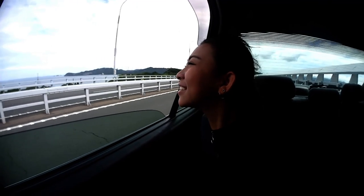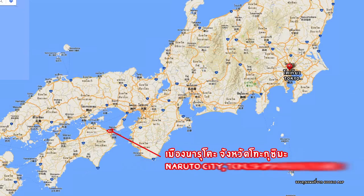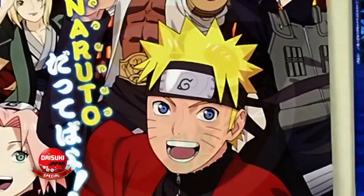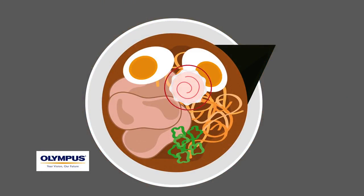If you want to see a miracle of the sea, you must come to Naruto. It is the city with the world's biggest whirlpools, which Ribbon and Okuno-san has brought you all here. Speaking of Naruto, many people might recognize it as a famous Japanese comic and its animation. However, Japanese people also know Naruto as the Japanese fish cake with pink spiral pattern that usually put in ramen.